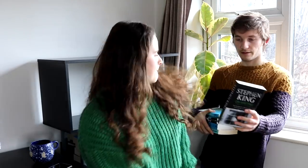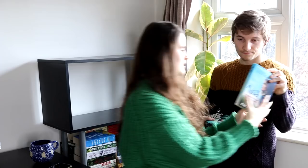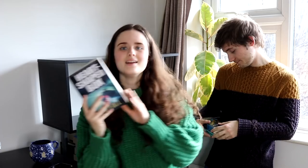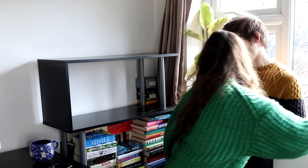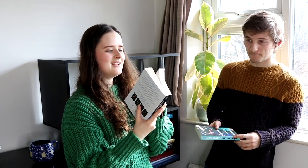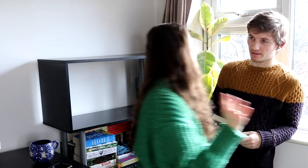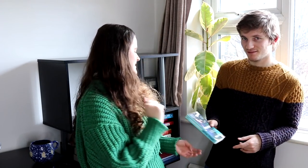There you go. Oh, Stephen King On Writing, that needs easy access. Yep. Wild needs easy access. Heart-Shaped Box. Needs easy access. This is brilliant. I'm so scared of this book. I meant to have read it in February and I've literally been putting it off because I'm so scared. So, bye. Bye as in it's going in the pile of easy access books.